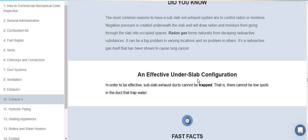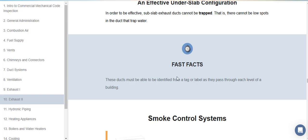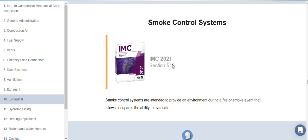An effective under-slab configuration. In order to be effective, sub-slab exhaust duct cannot be trapped. That is, there cannot be low spots in the duct that trap water. Fast facts: these ducts must be able to be identified from a tag or label as they pass through each level of the building. Smoke control system, International Mechanical Code 2021, Section 513.